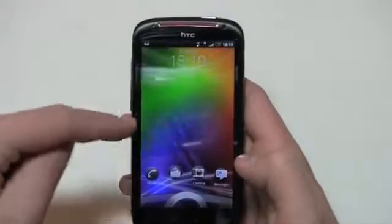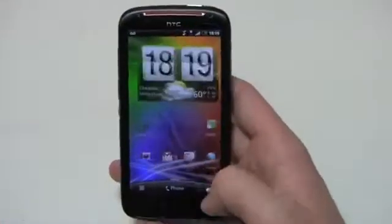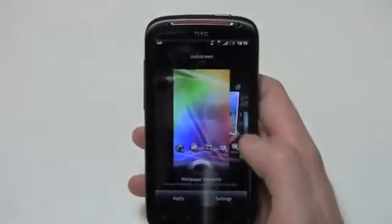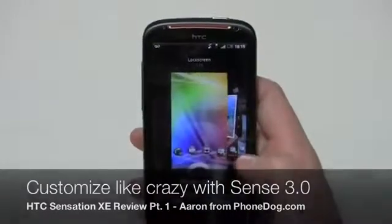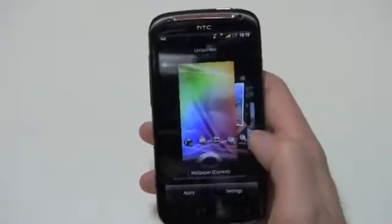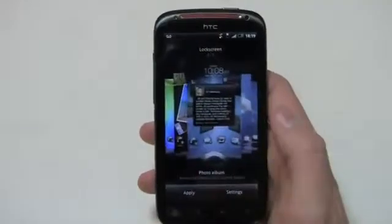And you can also customize stuff up here as well. So you can add the weather, you can add friend stream, you can add photos, and more. So it's nice that they give you that option to personalize your lock screen, your wallpaper, your ringtones, and more. So you can see wallpaper here set by default. I had it set that way to conserve battery because honestly the active lock screens do take up battery pretty quickly. But you can see photo album here.